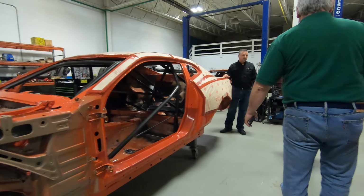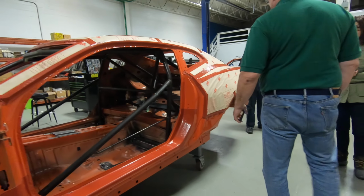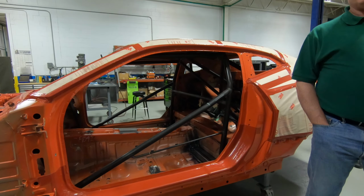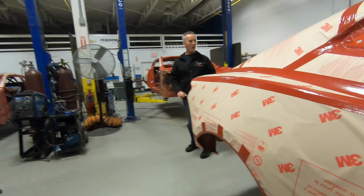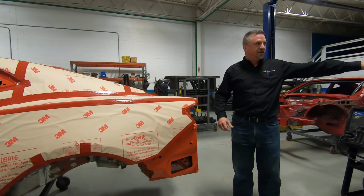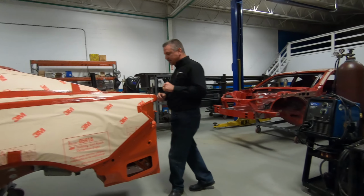This is stage three. Bluetooth, baby. Yeah, no wires. Now we're putting the cage in. I haven't seen that before. So this car right here, I can show you what we did in that station, plus the cage.